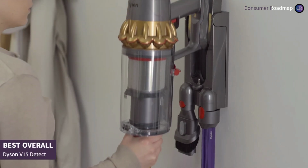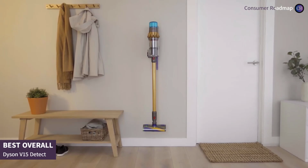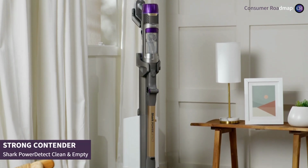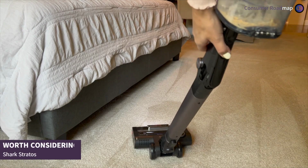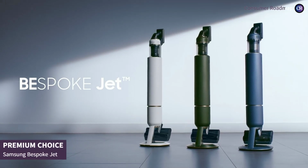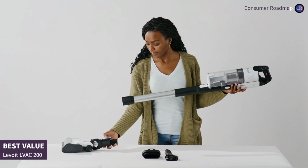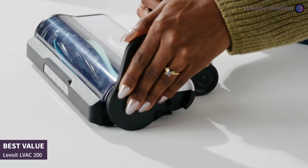The Dyson V15 Detect takes the best overall spot for its unmatched balance of power, intelligence, and filtration. If you want next-level convenience, the Shark PowerDetect Clean and Empty is a top pick. The Shark Stratos brings dirt detection for precise cleaning, while the Samsung Bespoke Jet is a premium powerhouse. And for those on a budget, the Levoit LVAC 200 offers reliable performance without breaking the bank.